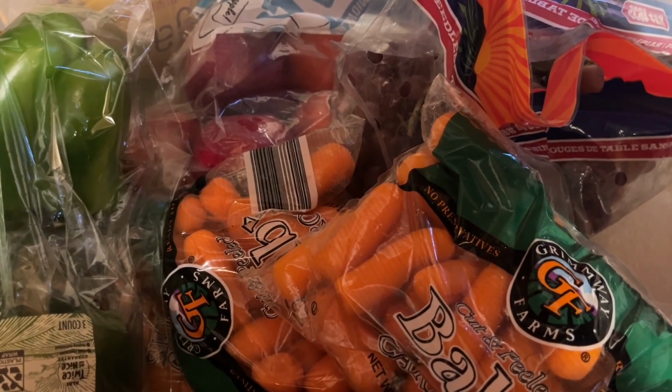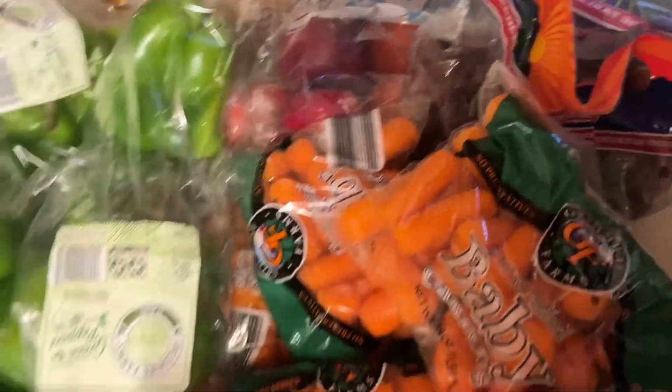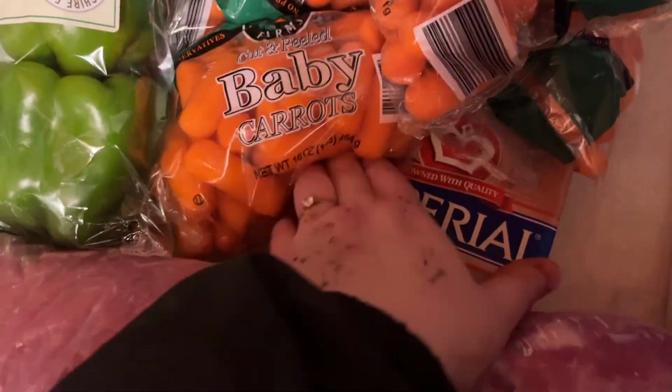Grapes is something my dogs are not allowed to have. They're not allowed to have raisins. You know, there's a whole multitude of things dogs can't have that I was really shocked about.